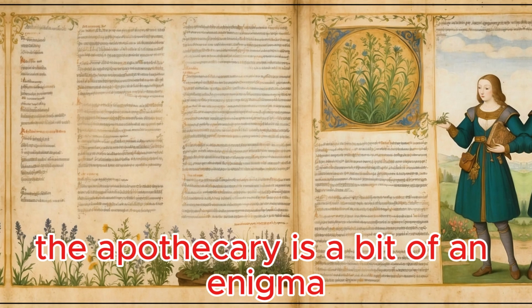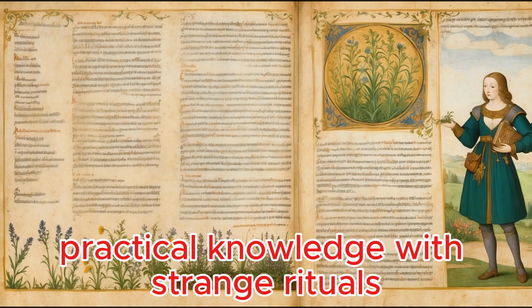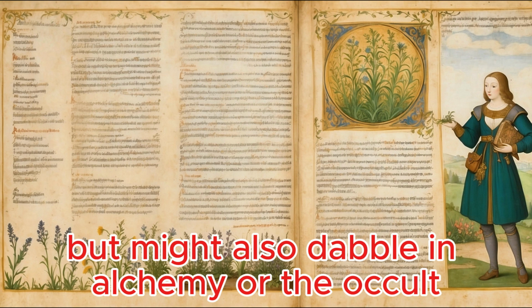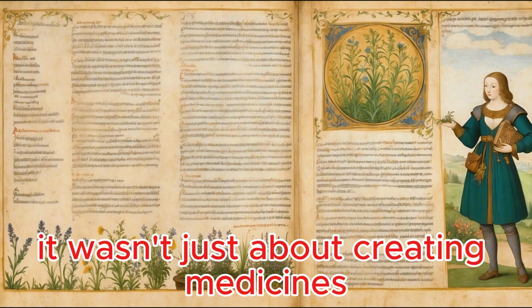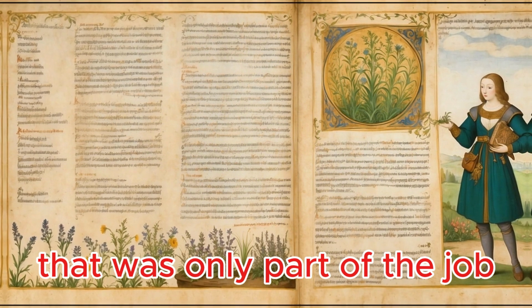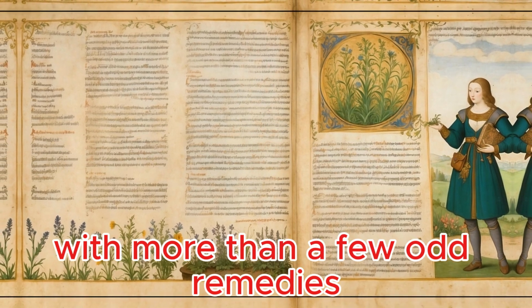The apothecary is a bit of an enigma. A figure who blends practical knowledge with strange rituals. He or she knows how to brew potions that can soothe a cough or heal a wound, but might also dabble in alchemy or the occult. It wasn't just about creating medicines to heal ailments, though. That was only part of the job. Apothecaries were also trusted with more than a few odd remedies.